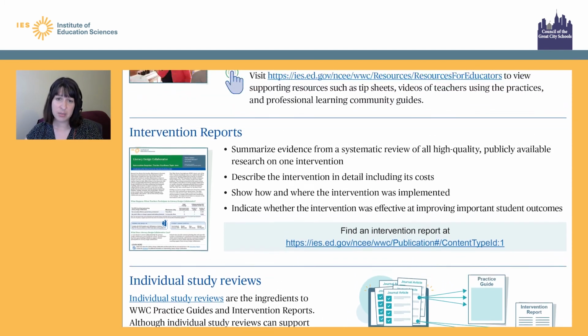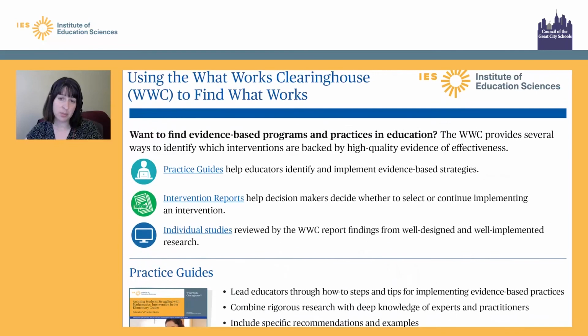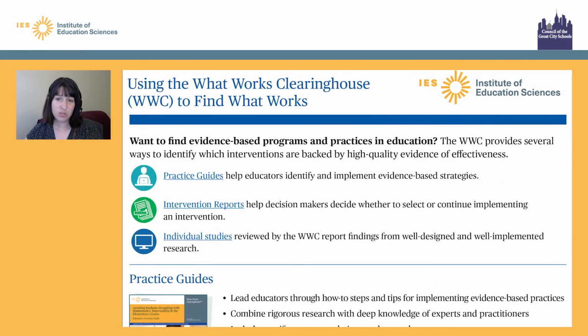So, all three of these types of resources are found on the WWC website, and this infographic includes some useful links and summaries of each type of resource. And now I'm happy to take any questions that you have about the WhatWorks Clearinghouse or the various resources available.